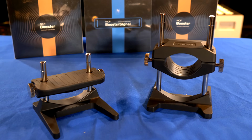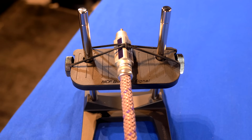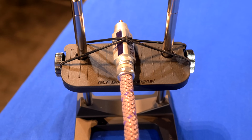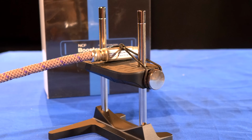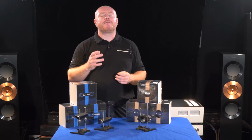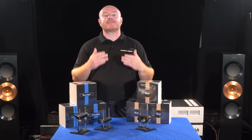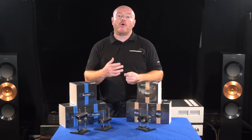Now, NCF boosters are a hybrid construction, multi-material, performance-enhancing cables and connector support and damping solution that can be used in a variety of different ways. But I actually think there's something more than that. They allow users to add NCF to their systems far more easily and far more flexibly.